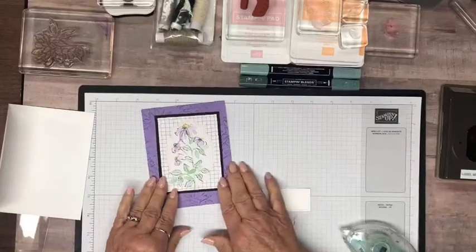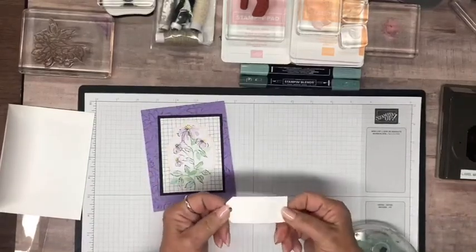And then I have this little tag from Tailored Tags.